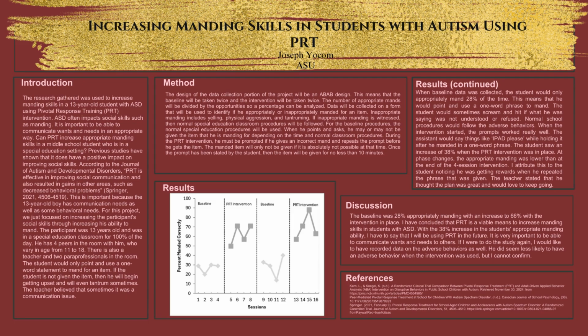So the intervention procedure is whenever he wanted an item. So let's say he wanted a tablet, he would go tablet, and he would point. We would stop and say, "Can you say tablet, please?" We try to get it in a 2 to 4 word phrase. Of course, the ultimate would be, "May I have the tablet, please?" But again, we were starting small, so it was mostly tablet, please.